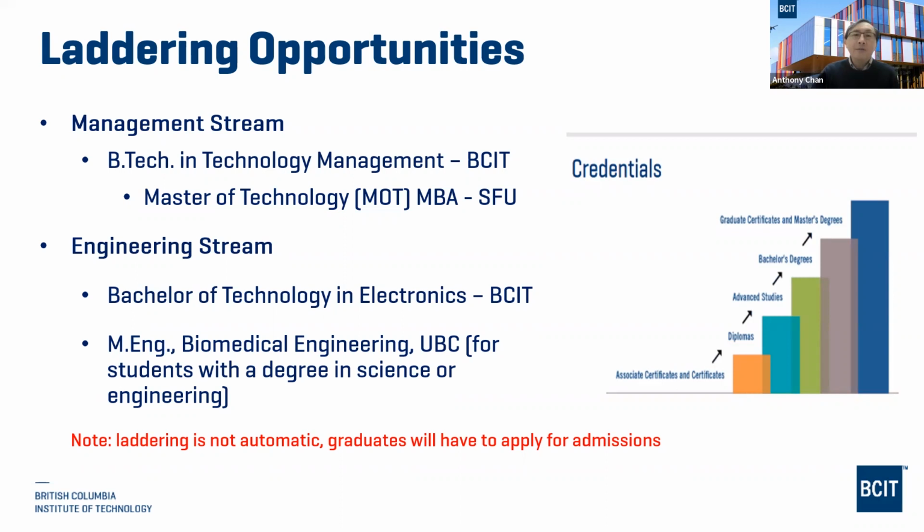And one of the benefits of that is these bachelor degrees, Bachelor of Technology Management and Bachelor of Electronics, are all part-time degrees. If you have a full-time job, you can take a few courses a term to finish this degree. So you can work while studying and then eventually you get a bachelor degree. Or if you want, you can quit your job and go almost full-time in this degree, so that you can finish it faster. So that's the laddering pathway, and many of our grads have gone through this laddering pathway to get a degree or a master degree, etc.